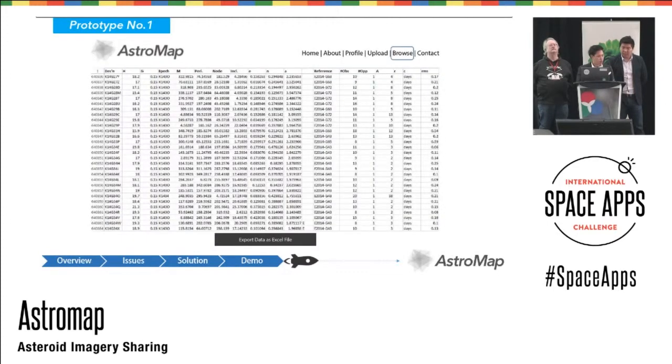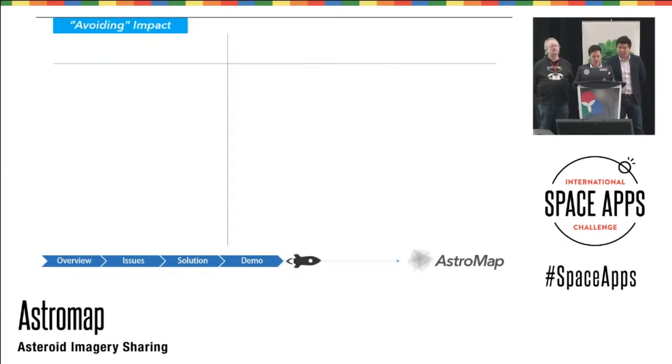And the second part that we wanted to introduce would be the browse function. And this is where people could really look at the raw data and research with each other in order to come up with new findings.